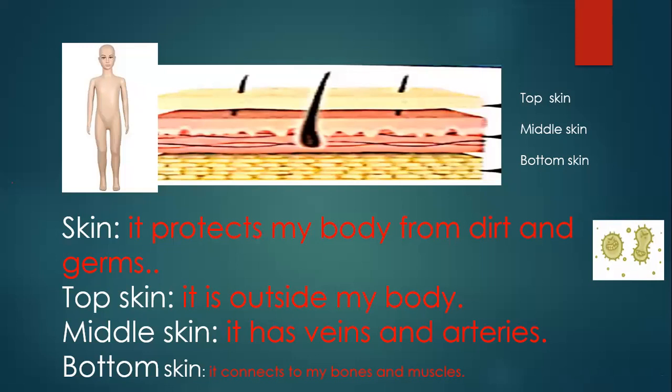Yes. Good, okay. Now the skin from inside has three parts. The first part is called the top skin. It is the same as outside your body. Top skin. This is top skin and this is top skin. What is the job of top skin? It protects your body from dirt and germs. Where is it? It's outside your body.